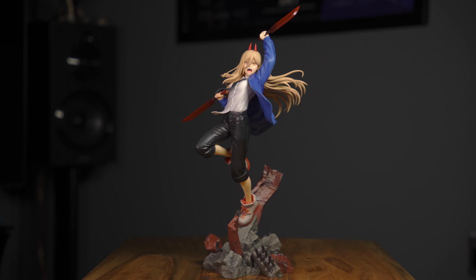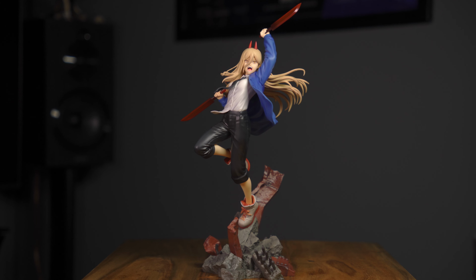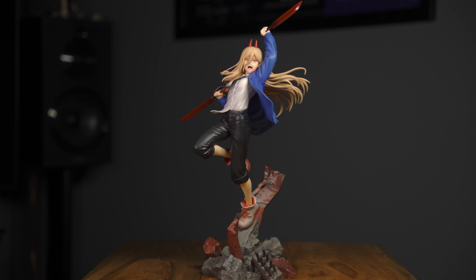All right, so here we have Miss Power, and with these Artfx J figures, there's usually not much assembly required, and she's really no different. She comes pre-attached to the base, and the only thing that I had to do was stick the blood blades into her hands and remove a little bit of plastic that was around her neck, and that's it.